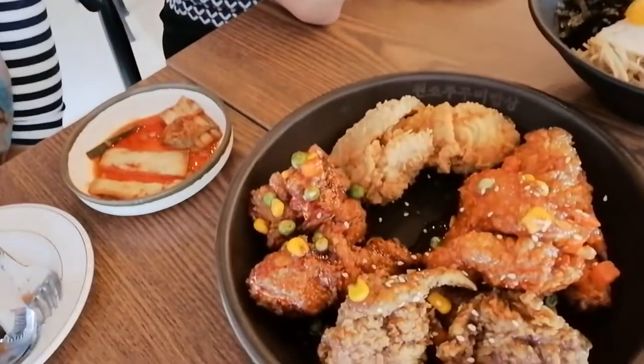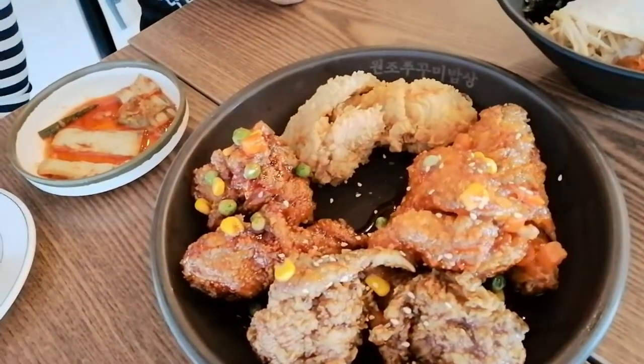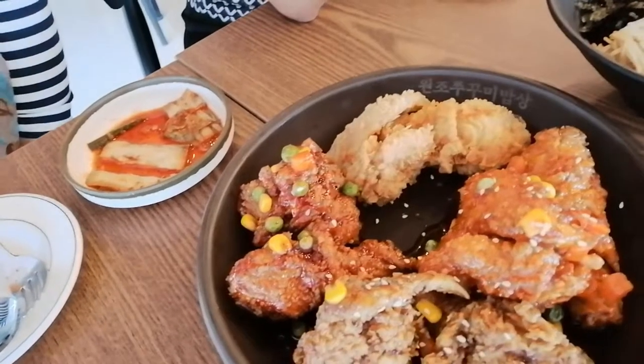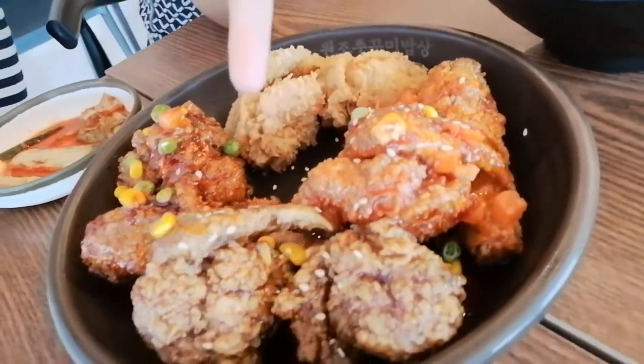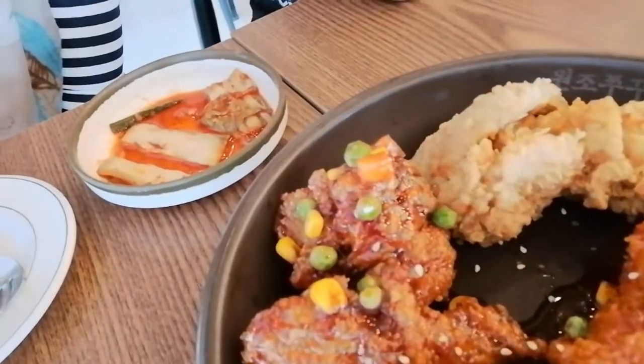So since we're vlogging them, they gave us a special of four different flavors. All four flavors are in one order, just for us to taste everything and make a review. They have the original fried chicken, the volcano chicken, the garlic soy, and the sweet and spicy.